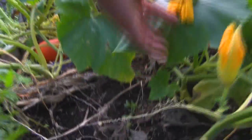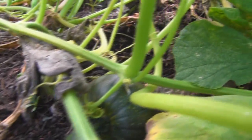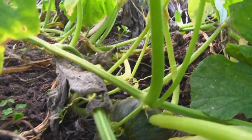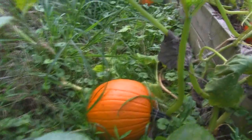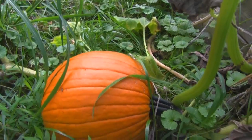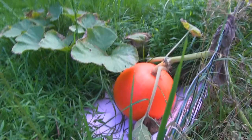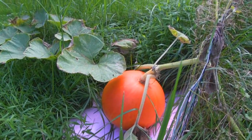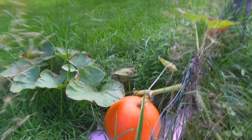vines. In fact, look at this. We got one pumpkin that's just starting there, still dark green, which means it's relatively new. But there's a nice shaped and colored pumpkin still on a greenish vine, and then our one I think it's called Giant Easy Grow. Didn't get very giant, but it's a good sized pumpkin and still looks healthy, so that's good.